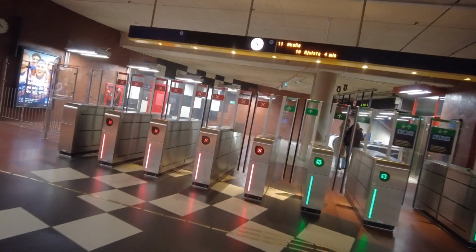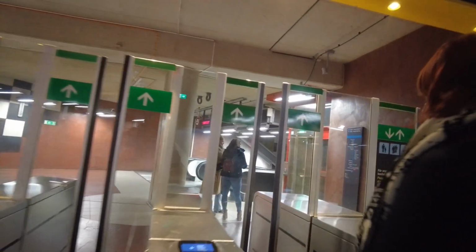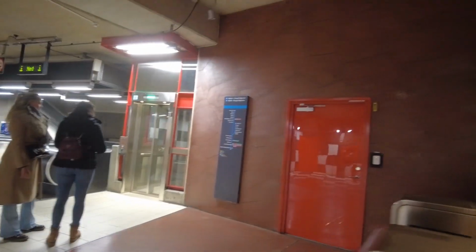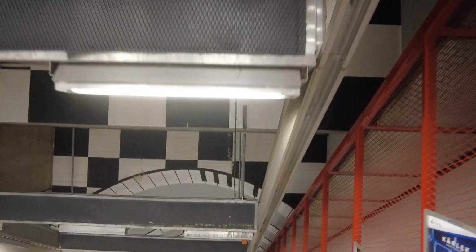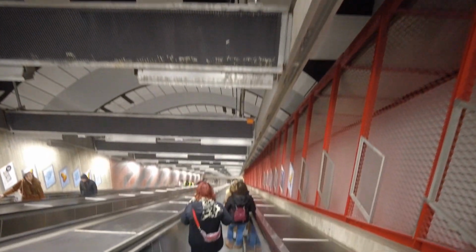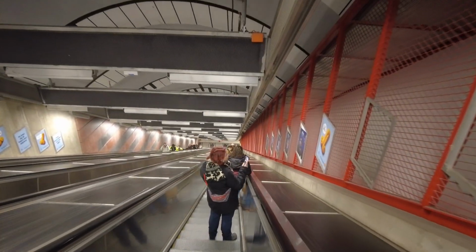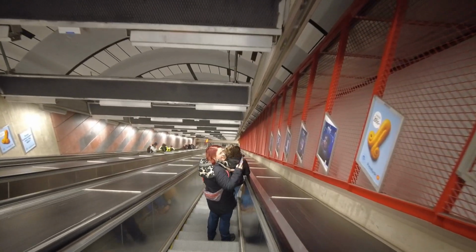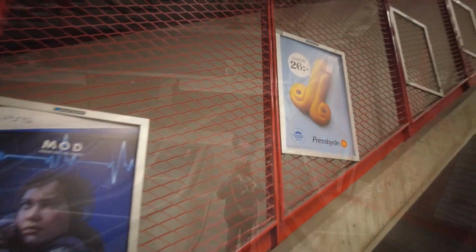Stockholm T-Bahnen, there are these entrance gates, other than in Munich, where you can just go. Here you have to scan your ticket and go in. And down the escalator with this checkerboard pattern here at the ceiling. I just filmed one of the Munich stations yesterday, and there was no ceiling, not even anything. This was so fantastic. The commercials here on the side, pretty funny.